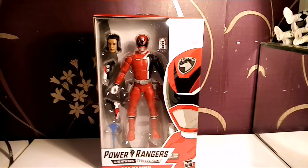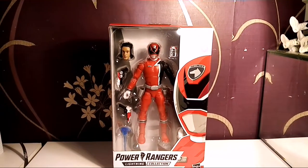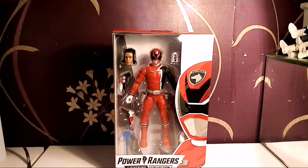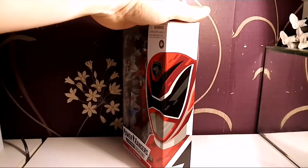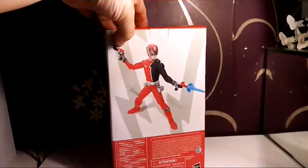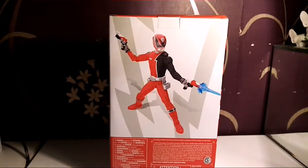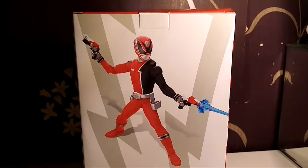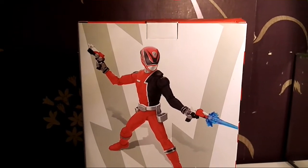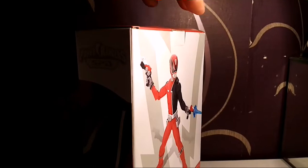We are looking at Wave 4 of Power Rangers Lightning Collection. Jack from SPD, and he was the Red Ranger. And believe it or not, Disney actually did a good job on Power Rangers. Obviously this is my opinion. Some people don't agree with the Disney era. I actually enjoyed it, and there were some great seasons. SPD being one of them, Jungle Fury being another, as well as RPM.